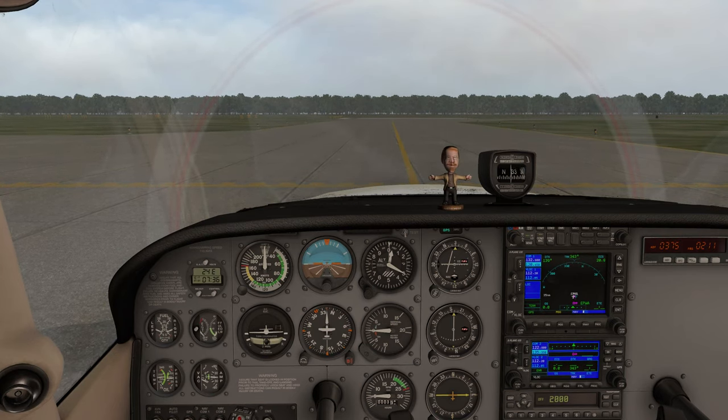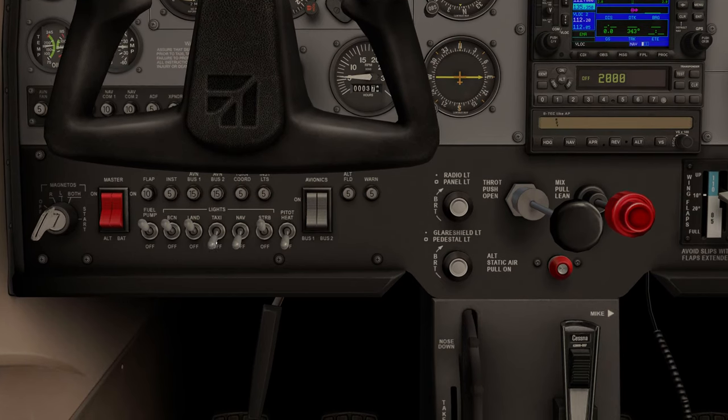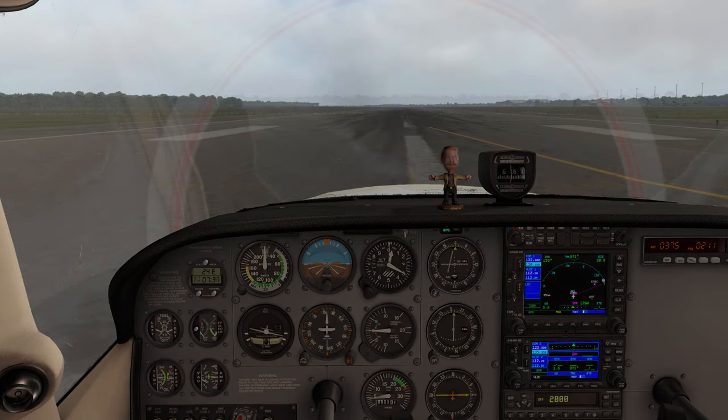What do I need to do next? Landing lights on. Taxi lights off. Nav lights on. Set the trim. It already is. Confirm the flaps. Yes, right there. Confirm fuel pump on. Yes, pitot heat on. Heading bug. Start the clock and make sure mixture rich once we're on the runway. So here we go. Let's move onto the runway now.